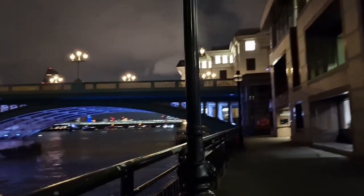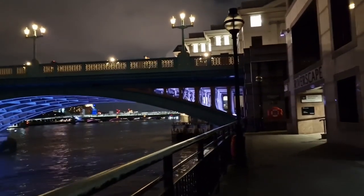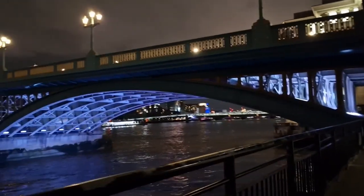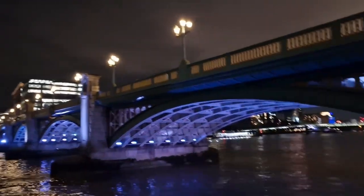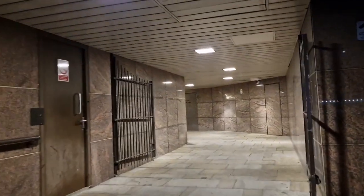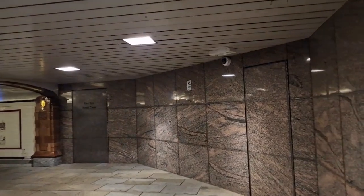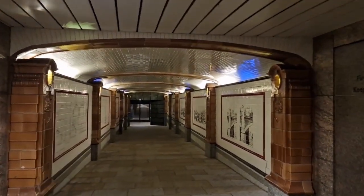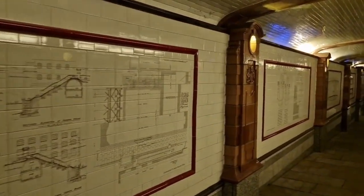As we leave Southwark Bridge, I take you off to our next location. Back through Fruiterer's Passage. There's great tiled images on either side.